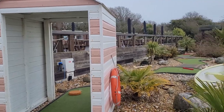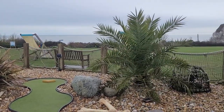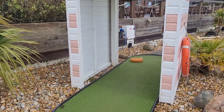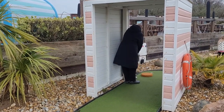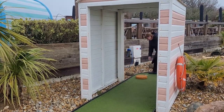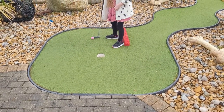The weather isn't very nice, it's currently raining, but that means we get the crazy golf to ourselves. I think there might be a bit of cheating going on. Think slowly, concentrate. Bit of cheating going on here.